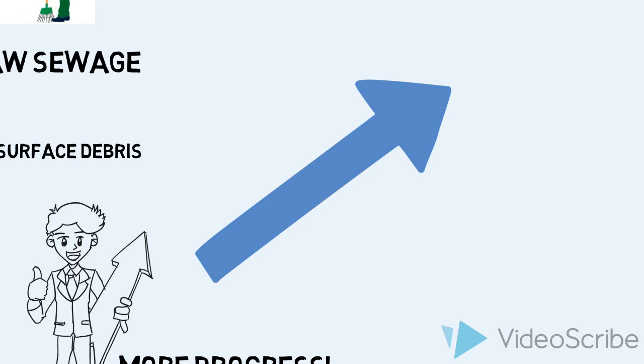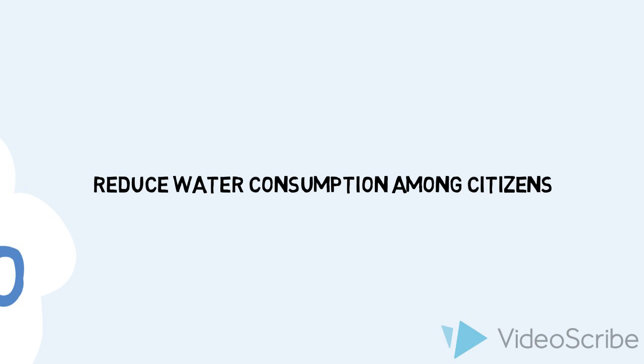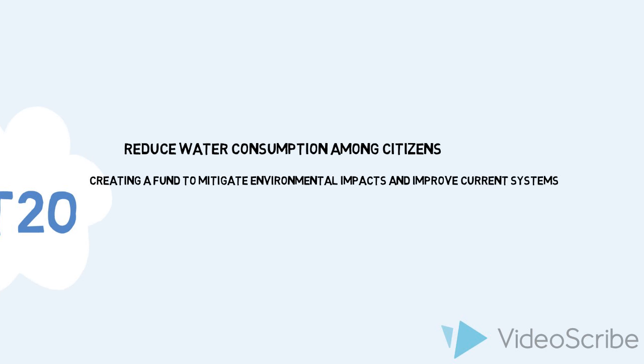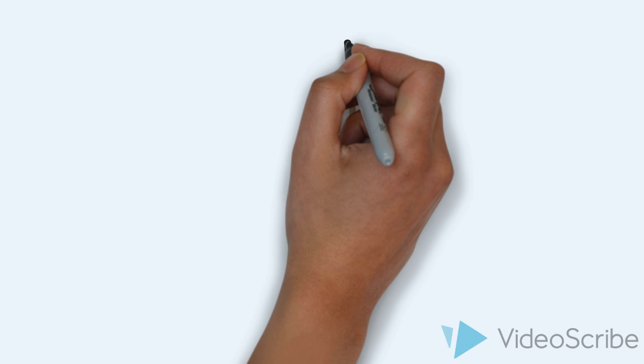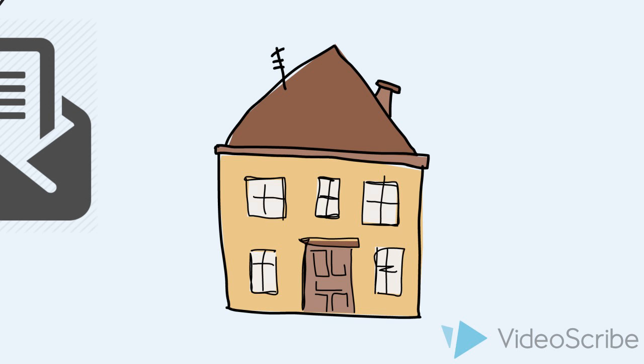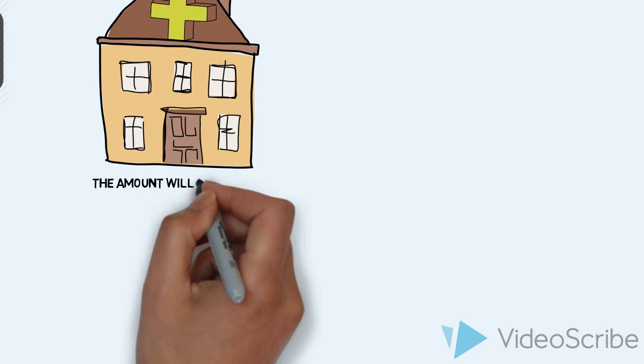Our strategy to reduce the environmental impacts on Hamilton Harbor is to introduce T2O, Hamilton's first water tax directed at its citizens. This tax will reduce water consumption among citizens while creating a fund to mitigate environmental impacts and improve current systems. We want to make this tax addition an easy transition by adding it directly to your monthly hydro bill. An additional amount will be charged to each household depending on their water consumption per cubic meter. The amount will be listed separately on a bill but included in the total.